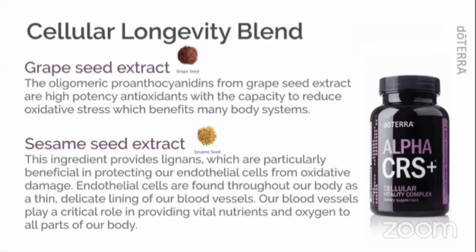Next up in this amazing blend is the standardized sesame seed extract. This ingredient provides lignans, a distinguished class of phenylpropanoids, which are particularly beneficial in protecting our endothelial cells from oxidative damage. Endothelial cells are found throughout our body as a thin, delicate lining of our blood vessels. Our blood vessels play a critical role in providing vital nutrients and oxygen to all parts of our body. They also function to remove toxins and other waste products from our tissues. You can see why protecting these cells is important, and how sesame seed extract helps in this regard.